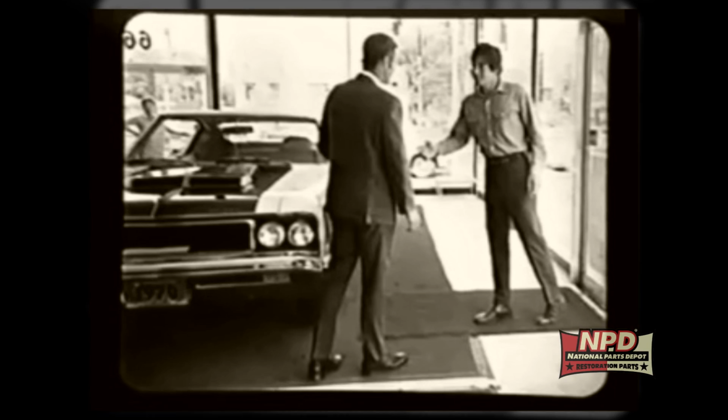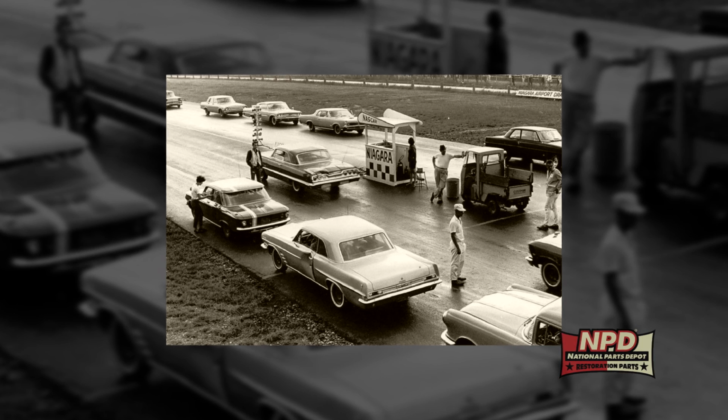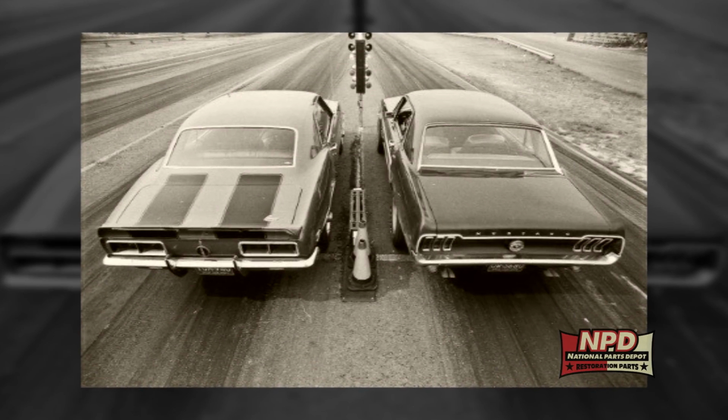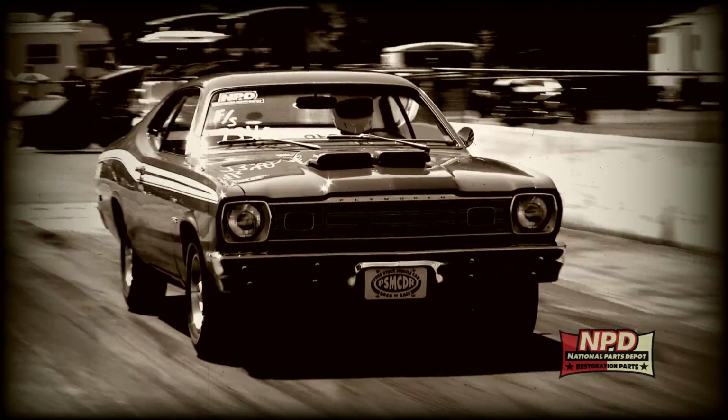Back in the day, a person would wander into a new car showroom, buy a high-performance muscle car, and the following weekend drive it to the local drag strip, pop off the hubcaps, and hit the track to see if the quarter-mile times matched what the factory claimed it would run.